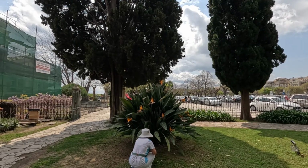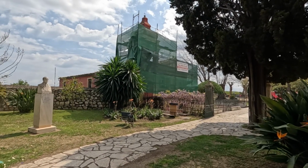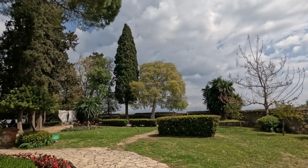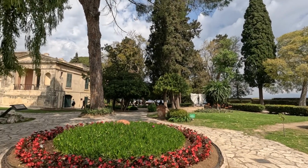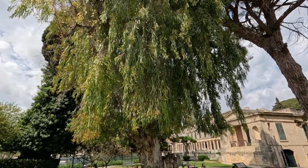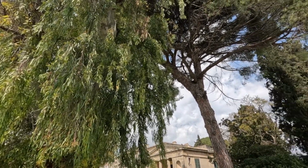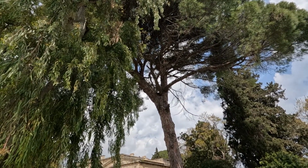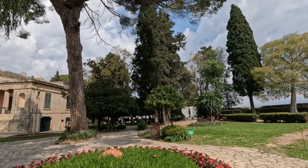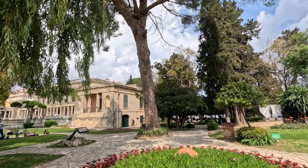So this is bird of paradise, just like in our backyard. There's agaves over there. They look like agaves. Not sure what that is. Bougainvilleas. These look like ice plants. And this is a eucalyptus. Or it appears to be a eucalyptus. It is, yes. And then this is a pine, which we have many of those in our backyard. So the climate must be similar to Santa Clarita, because a lot of the trees are the same.